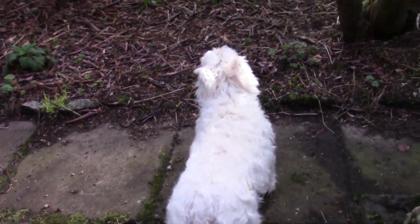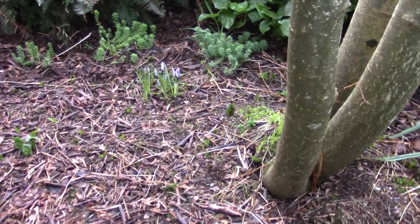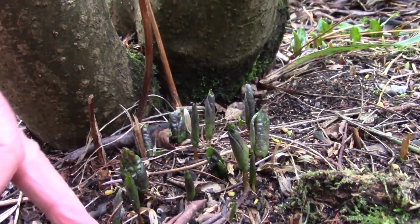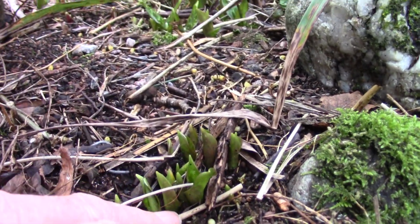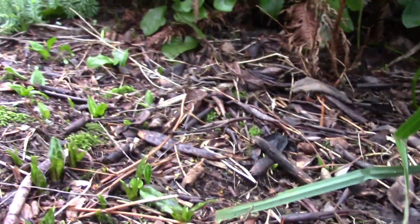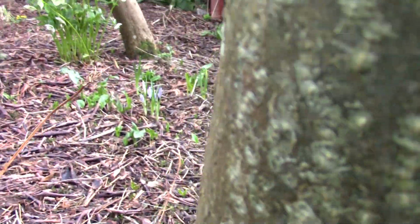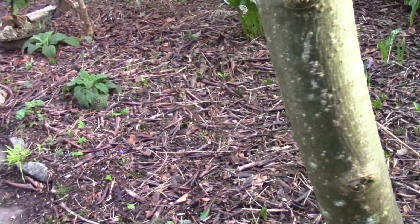Up here I'm always looking, a lot of Erythroniums and Trilliums to come up here, but we're just starting. If I come right down, starting to see the Trilliums pushing through. Just the first signs, and here's some Erythroniums just starting to come through. Another wee group just there. These ones under the shelter of the tree, slightly more advanced. But soon this entire area will just become a carpet, a sea of pink.